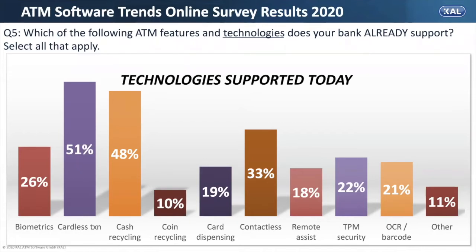I think a lot of people may not be aware of what it is, and it's a very important topic that we're writing a lot about and trying to educate the industry about. So I just wanted to point that out to you.